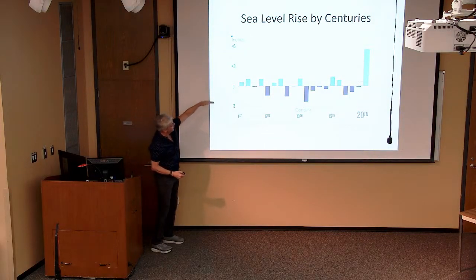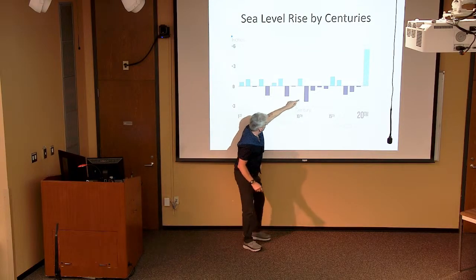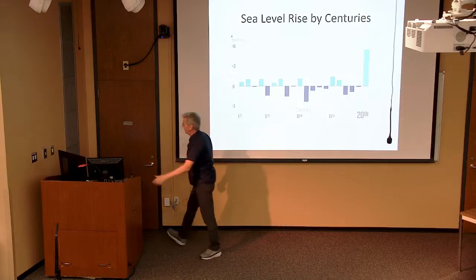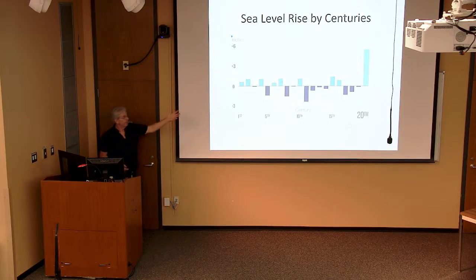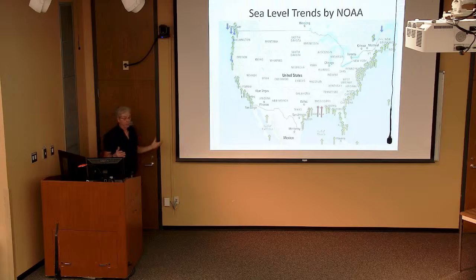This is what sea level has been doing over the centuries. One way we've been counting this, we could do it very easily by checking records at tide stations. There are tide stations at every port in the country, around the world almost. And someone at each of those places or some instrument has been recording high tide every day for decades, sometimes a century. It's not difficult science.